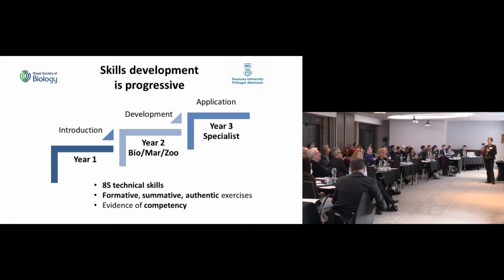And in doing this, we managed to identify 85 technical skills within our degree programmes that were actually assessed, either formatively, summatively or authentically. And this authentic assessment includes real-world scenarios. So for example, an environmental impact assessment or a tenderability process.